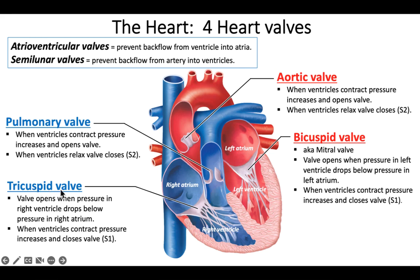So the tricuspid valve opens when pressure in the right ventricle is low. So when the pressure in the ventricles drops really low, you can fill them with blood. So that valve is open. Once the ventricles contract and the pressure goes up, you're going to force blood one of 2 ways. You're either going to force it out of the ventricle into the artery, which is what we want, or you could potentially force that blood back into the atrium.